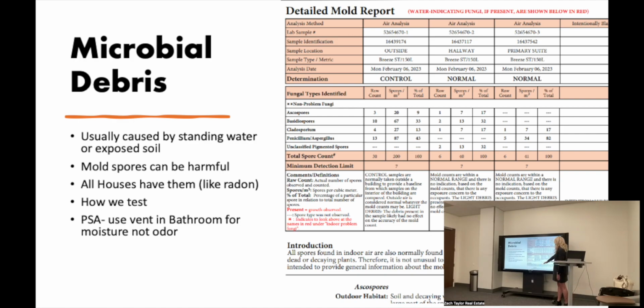It says all spores found in indoor air are also normally found in outdoor air because most organic or live material in the soil are from dead or decaying plants. Therefore, it's not unusual to find mold spores in indoor air because they're always coming and going. So you're going to have mold in the house. You might bring it in on your shoes. You might just have your windows open. Whatever the case, you do have mold in your house. I have mold in my house. Kind of like radon. Everybody's got radon in their house. I don't think we've ever had a test that is 0.0 picocuries. There's always something in there.